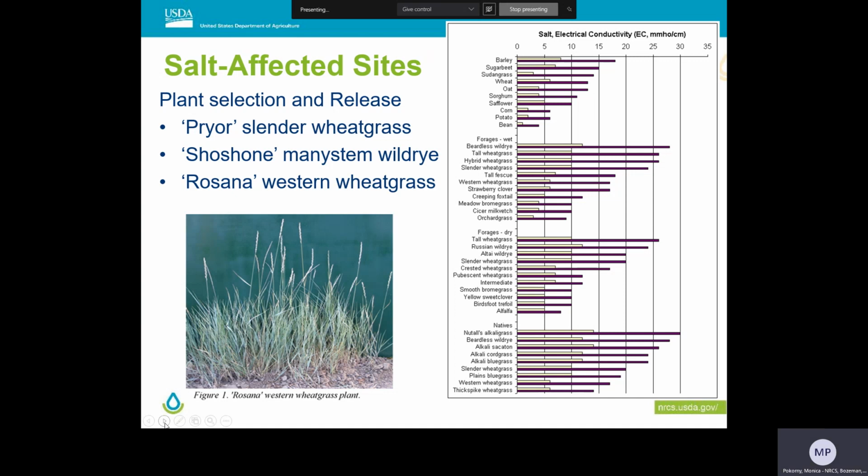One of the results of all of this work has been this go-to reference table for salinity tolerance of plants that are adapted to Montana and Wyoming. This is included in our Tech Note 26 that's titled Plants for Saline and Alkaline Soils.